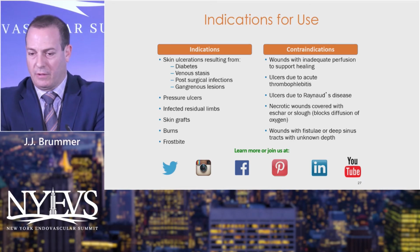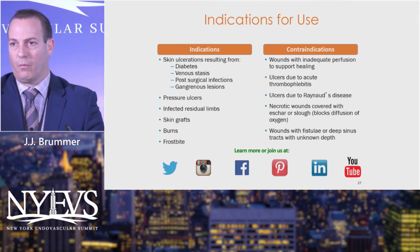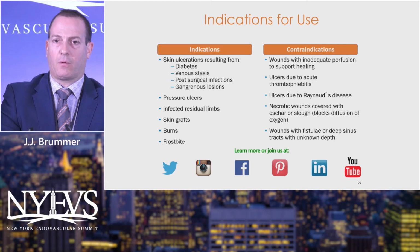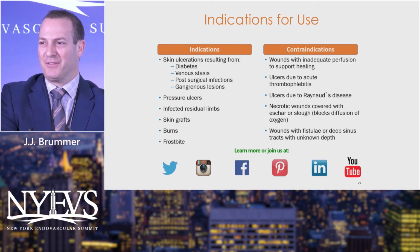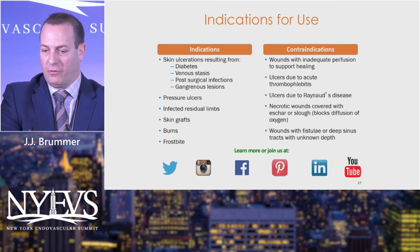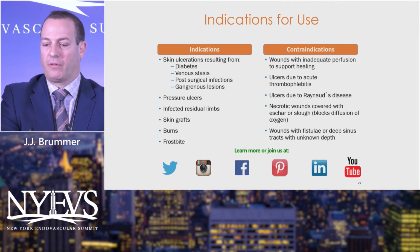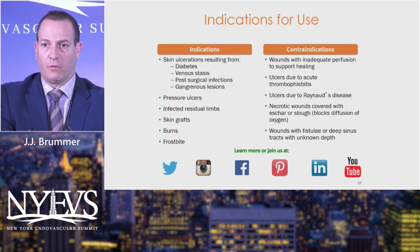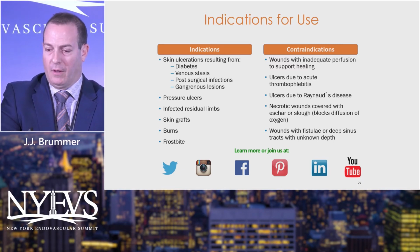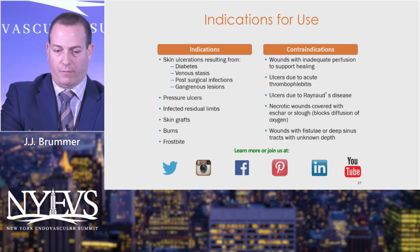Here are some of the contraindications. The wounds with inadequate perfusion to support healing, right? If there's not adequate perfusion, like the whole summit is about getting adequate perfusion. So that's what we need in order for these wounds to heal. Ulcers due to acute thrombophlebitis, Raynaud's disease, necrotic wounds with eschar or slough, which is another thing. Good wound debridement is essential to us healing these wounds. Wounds with fistula or deep sinus tracts with unknown depth, all right? So that's part of our debridement.